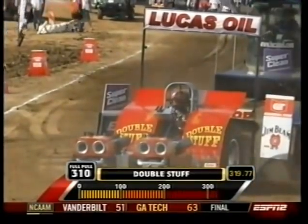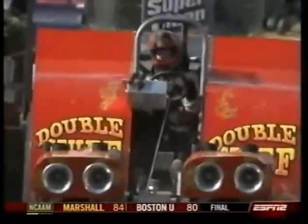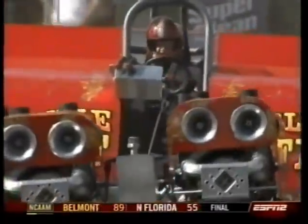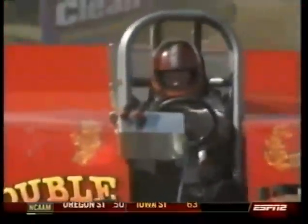Making about 3,000 horsepower apiece, you would think well shy of some of the other tractors that are out here, but at 319 feet, he got everything out of that one. Well, in this class, it's not how much horsepower you have, it's how you can hook it up to the track. And even though he's running at 6,000 horse, he still knows how to make good use of it and pour it onto the rear tires.